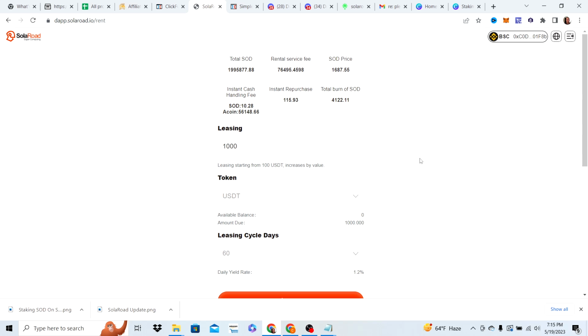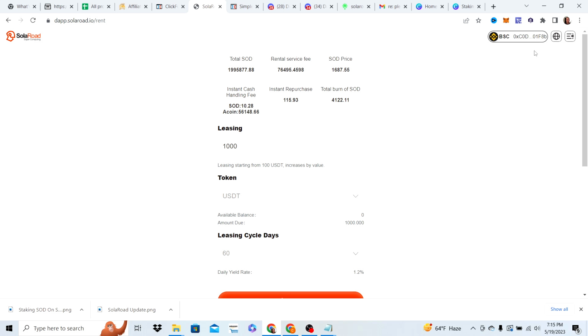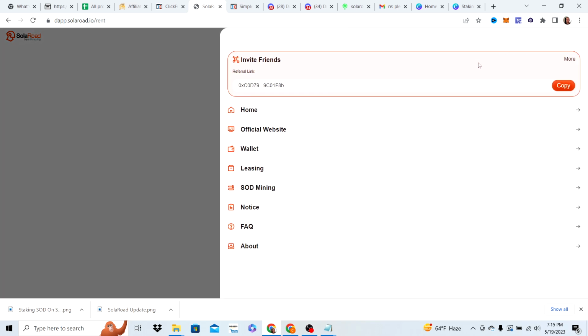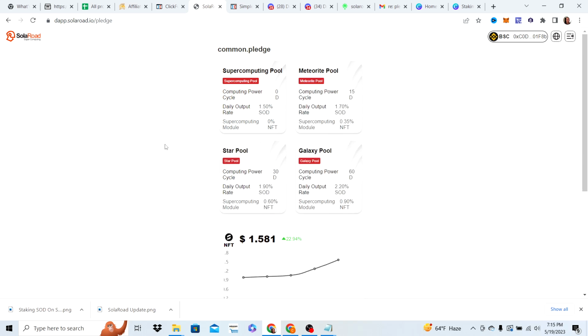And that's what I'm doing. A lot of us are doing that because we're hoping this SOD is going to keep growing and increase in value. So we can take the A coin that we're earning every day, in this case $12 a day, and go back to this icon right here. Once you've earned A coin, you can go to SOD mining, and you can pick one of these mining pools to get into to earn the SOD growth token.